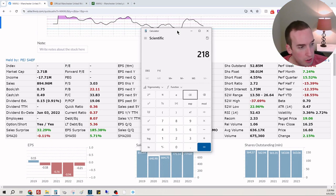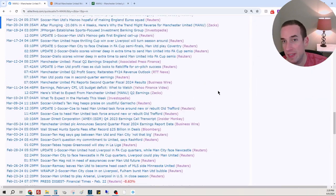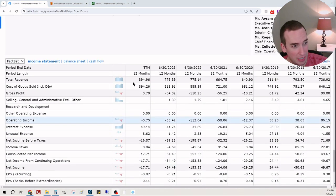So they have 2,071,000,000 in market cap. Good for them. They are losing 17,710,000. 17 million, yep. But they do 894,960,000 in sales. Beautiful. And I need to confirm that this is USD down here. It is in USD. One of the latest FinViz enhancements that I really like.